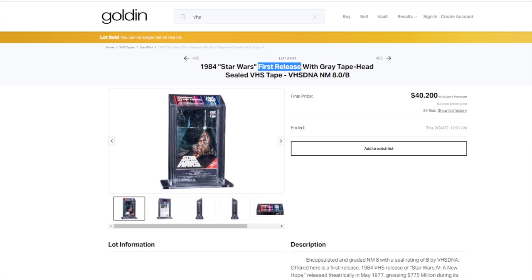You remember how that first listing said 1977? Which, in my opinion, really is them trying to mislead people to think that's a first edition. So they probably got crap for that, and so now they're putting the release year of the video cassette in the listing instead of 1977, the theatrical release year. But instead, now they actually put right in the listing title, first release. So of course, some people could say they're playing sort of semantics. Maybe it's the first release with the gray tape head and all this nonsense. Listen, it's deceptive. It's very misleading.